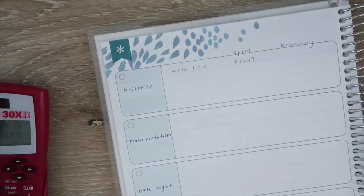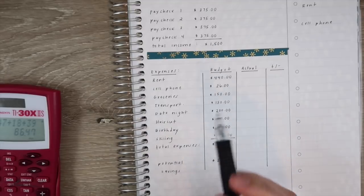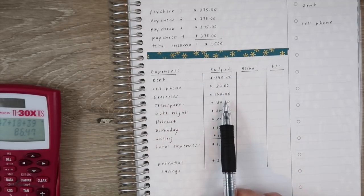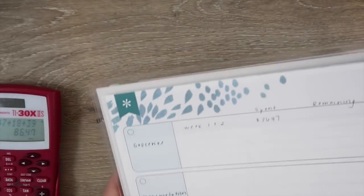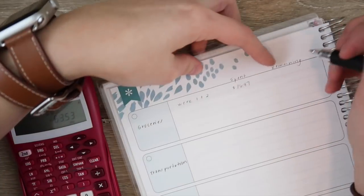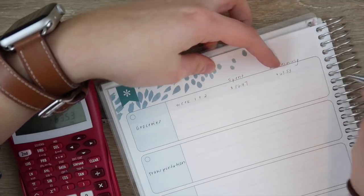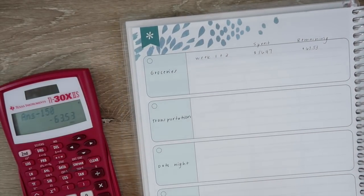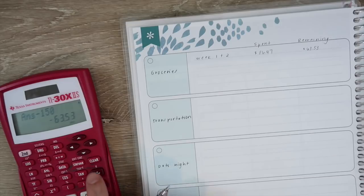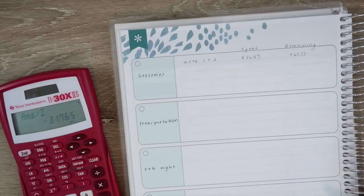Let's flip on to his budget really quickly to see what he originally had budgeted. So it looks like we said $150 for groceries. If you subtract that from $150, you have $63.53 left over. Do you think that's an okay amount? That's reasonable for me. Because you have about $32 per week for the rest. I think that's doable for you, because you usually don't spend too much, and you've already stocked up on a bunch of stuff.